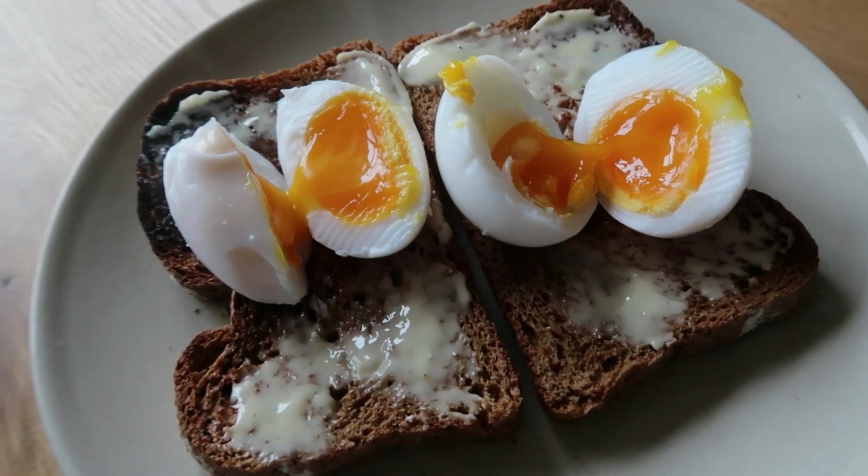Breakfast of the day. Change of scenery. We just nipped to my sister's house because we just picked up Nelly from my brother's house, and I just brought some lunch round to my sister's, and then we'll be heading home.